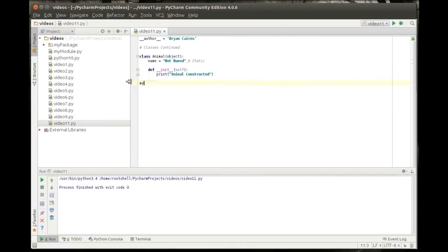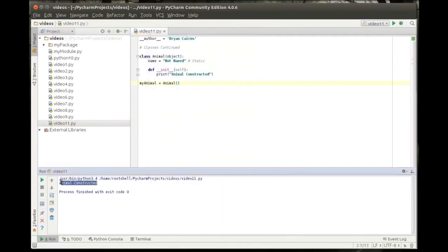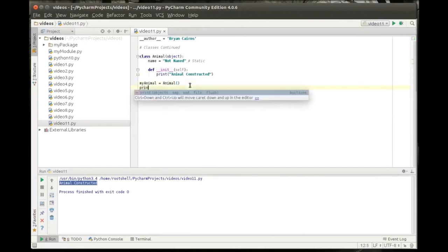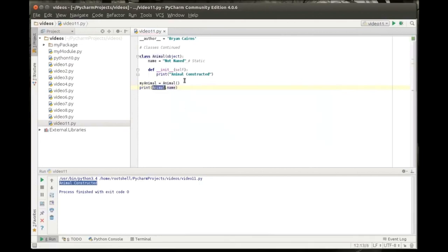So let's say my animal equal animal, and let's run this. You can see how it called the constructor: animal constructed. So you can put any sort of logic you want in here. Also, on top of that, even without an instance of the animal class, we're just going to call the class directly, or the blueprint directly, you can see we can access that variable. So we have this variable floating in memory, but we have no class, or no object, I should say, that goes with that instance of that class. So that's why it's called a static variable.